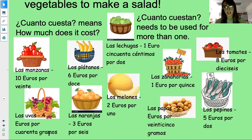Okay, now I ought to explain, I've got a word in here that I haven't told you what it is, but I wondered if you could guess, because again, it's quite like the English, gramos, gramos. It's a type of weight. Yes, it's a gram. Okay, and here I've worked in euros because in Spain, they do use euros, okay? So there we are. This is a place, this is a city. Not only do they speak Spanish, they use euros. Okay. So we have las manzanas, 10 euros por 20. I hope you said that was 10 euros for 20 of them.